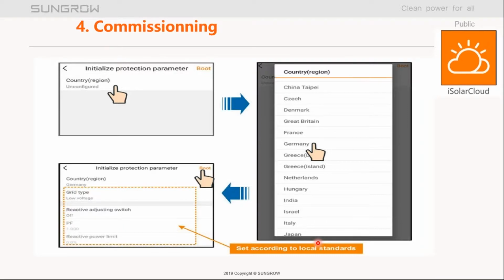After that, the wizard will ask you the country or the region you are going to connect. Make sure you connect as per the location of the plant. If you are in India, you connect with the India region. If you connect in Dubai or UAE, you connect with the UAE region, because the parameters of the grid will change accordingly.